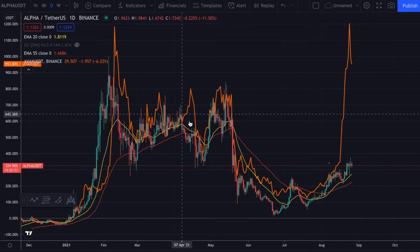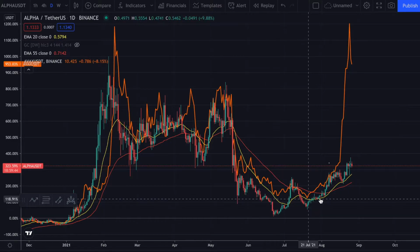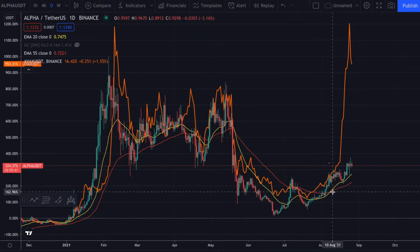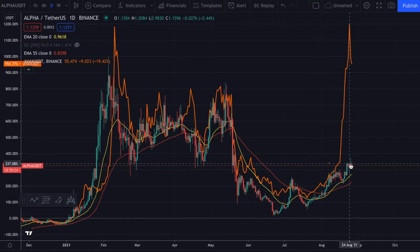There was some sort of consolidation here. And then obviously we had a small correction in the market. Bitcoin went down and so did many of the alts. We did have a sell signal with the 20 and the 55 EMA crossing to the downside, which led to a sell-off in the market. And now we can see there is a buy signal on Avax, which was created on the 9th of August. And ever since it's managed to remain above both the EMAs, it's actually tested the 20 EMA on the 17th of August as support and has actually bounced off that, which is an extremely bullish signal.